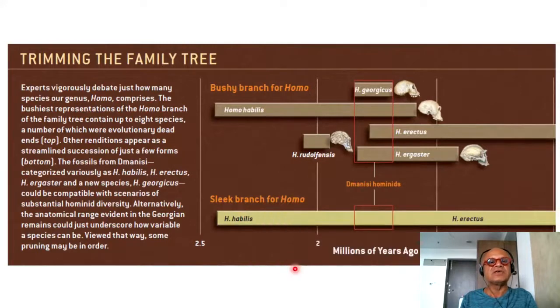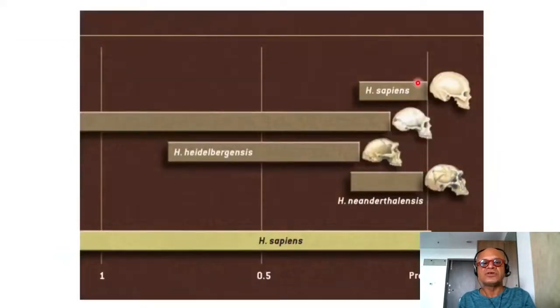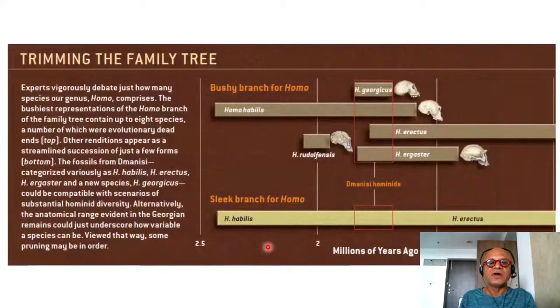So this leads to trimming the family tree. Experts vigorously debate just how many species our genus Homo comprises. The bushiest representations of the Homo branch of the family tree contain up to 8 species, a number of which were evolutionary dead ends. Bushy branch for Homo: Homo habilis, Homo georgicus, rudolfensis, erectus, ergaster, and then it continues into sapiens, of course, with Homo heidelbergensis, and then the species succession happening into Neanderthalensis and sapiens here.